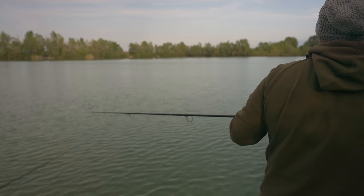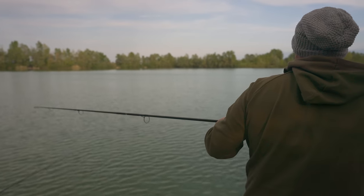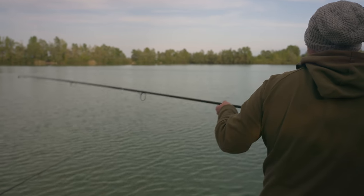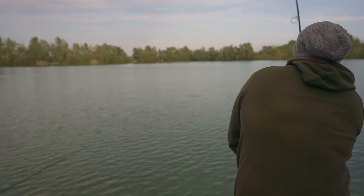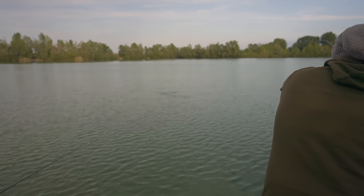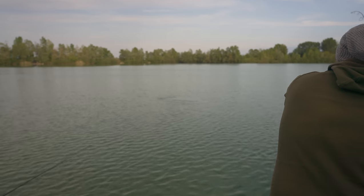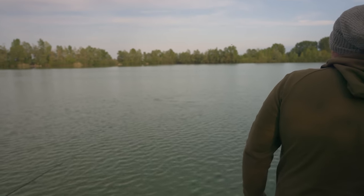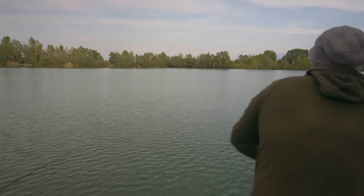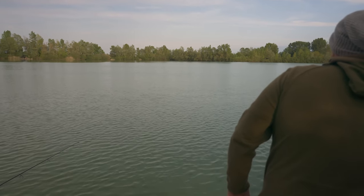It's one of those situations where you don't want to see the fish. You know he's there. There he goes again. It's not quite ready. Give him some extra time. Just let it play out. I've got all the time in the world, mate. Well, I've got until Saturday morning.